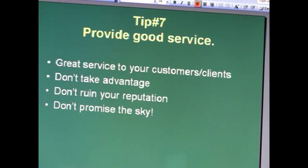Tip number 7. Provide good service. This should go without saying. When you provide great service to your customers and clients, not only will they stay with you, but they will recommend you to their friends and colleagues, and that's what we want. In my mind, this is much more than doing what's expected of you. Good service also means not taking advantage of people. Never put money before people. It only takes a couple of dissatisfied people to ruin your reputation, so be careful. Do not take on so much that you can't deliver more than you promise.